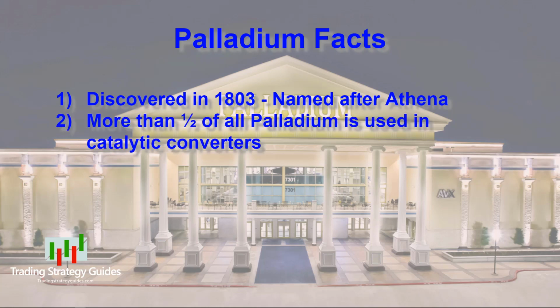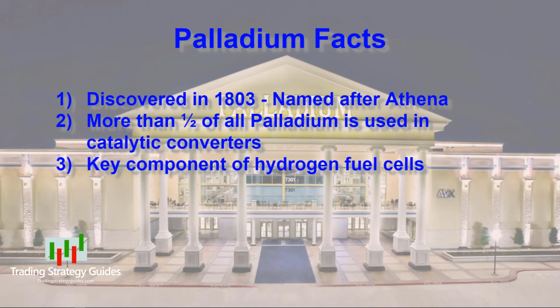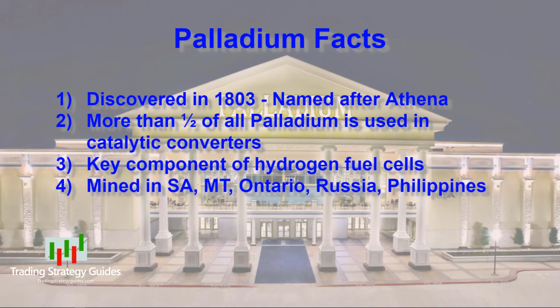Fact number 2. More than half the supply of the rare palladium is used in catalytic converters, which convert harmful automotive exhaust gases into something less noxious. Now, fact number 3. Palladium is a key component of hydrogen fuel cells, which produce electricity, heat, and water. And now I'm going to give you a bonus fact number 4. Palladium is mined in South Africa, Montana in the US, Ontario in Canada, Russia, and the Philippines.